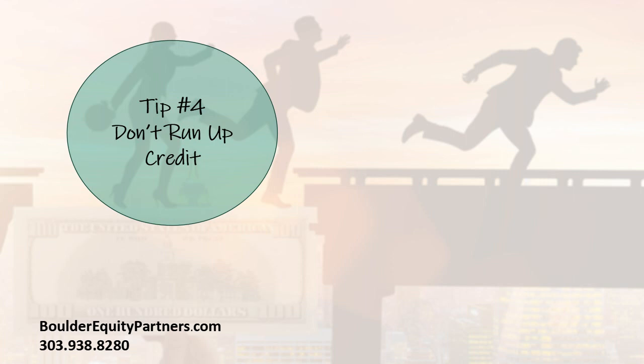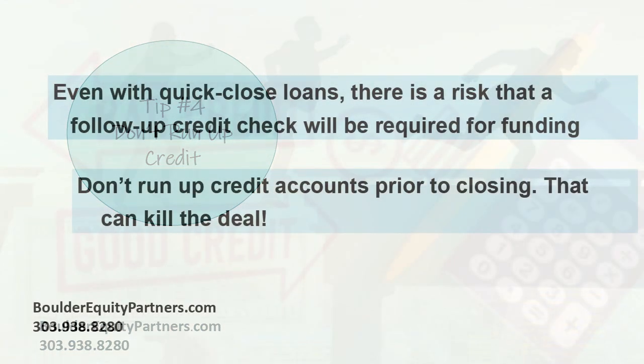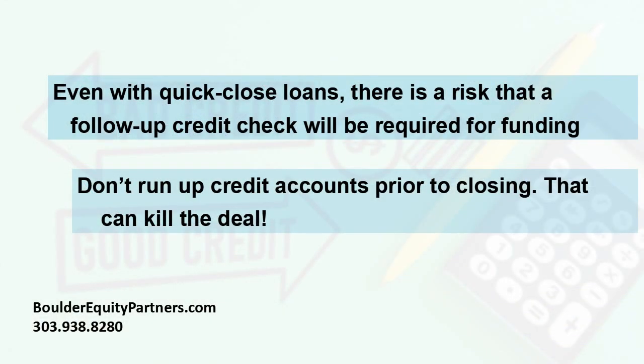The next tip is don't run up your credit while you're in the process of underwriting. Even with some loans like bridge loans that are quick close loans, there is a decent risk that a follow-up credit check will be required for funding. So you run credit at the beginning of the process, and sometimes credit might be needed to run again before your loan actually closes.